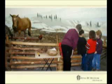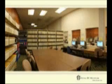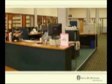Our collection storage areas are so overfilled it is becoming impossible for us to live up to our mandate of preserving the province's heritage. Many records and archives are at risk of being lost forever. For example, more than 60,000 archival photographs and films that document the history of our province and its people are literally disintegrating.